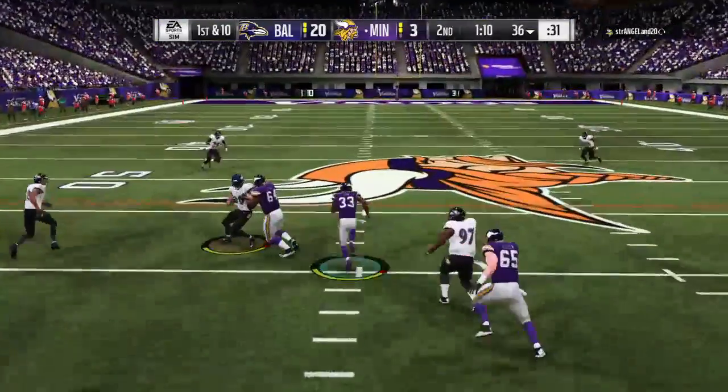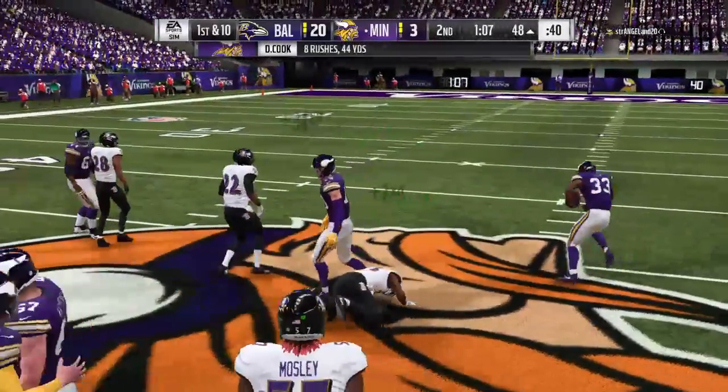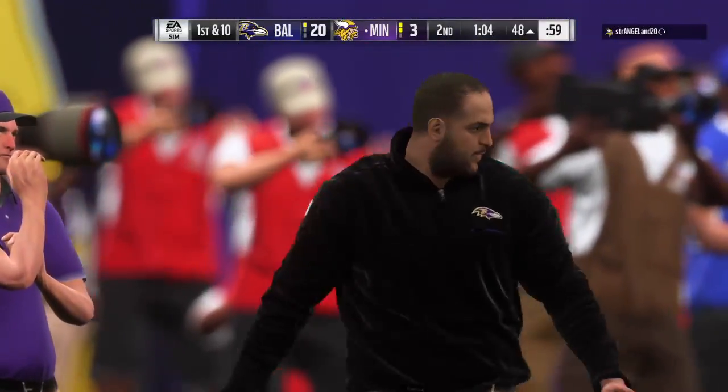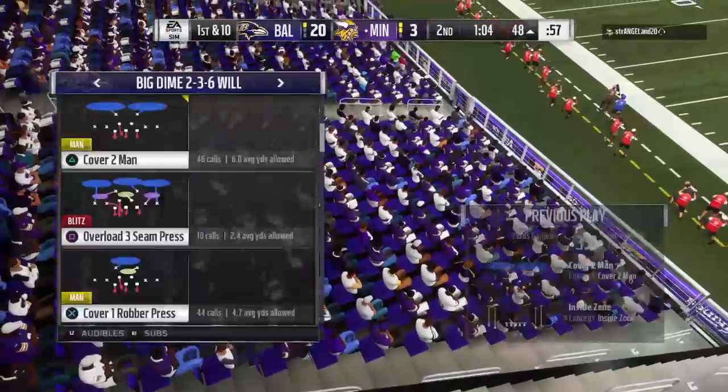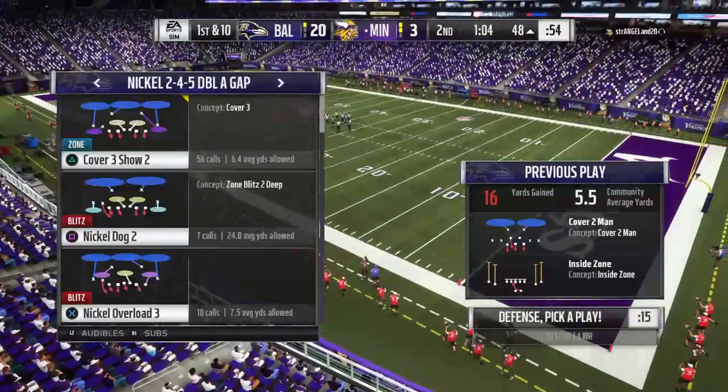They'll run it now out of the gun. Oh, he's got a little daylight. And he'll be taken down, but not before he gets into enemy territory. The Ravens going to use the 2nd of their timeouts. So that means they're down to 1 remaining here as we head toward halftime.